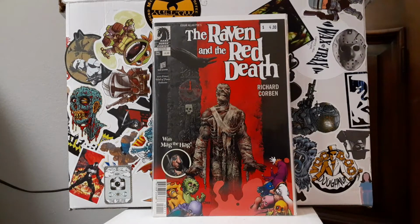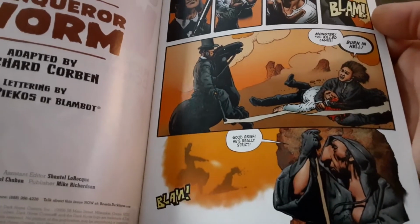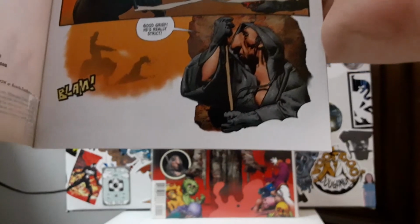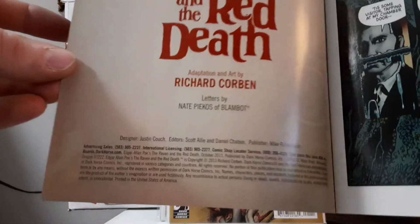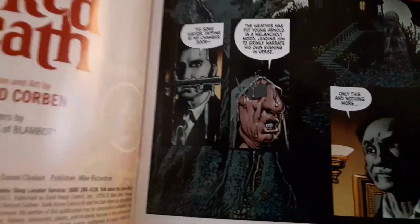I look at comicvine.gamespot.com. Mag the Hag. It says here her first appearance is Edgar Allan Poe's The Conqueror Worm, #1. So when I looked that up, that says it came out cover date November 2012. And there she is. And then in here, The Raven and the Red Death does say October 2013. And there she is.